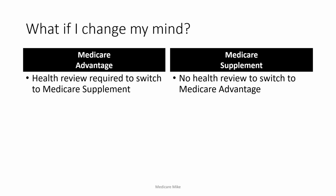So those are a lot of the key differences, but what happens if you change your mind? If you start with Medicare Advantage and you decide down the road it's no longer the right fit for you, and you want to switch to a supplement, you only have a limited period of time when you're first starting Medicare that you're guaranteed to be approved for any plan. After that, switching from an Advantage to a supplement means you have to go through a health review. So the insurance company gets to ask you questions and then decide based on your health history if they want to accept you and charge you more, or say, no, we're not going to offer you coverage at all.